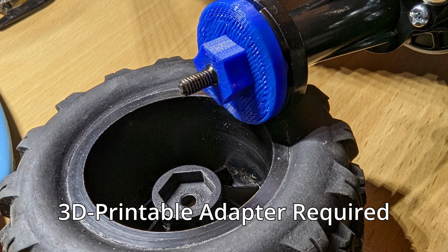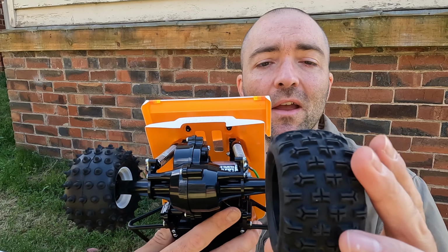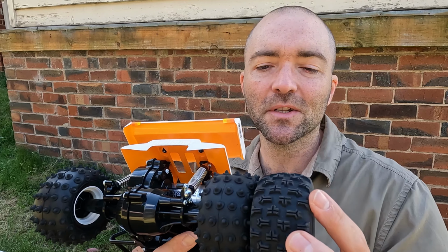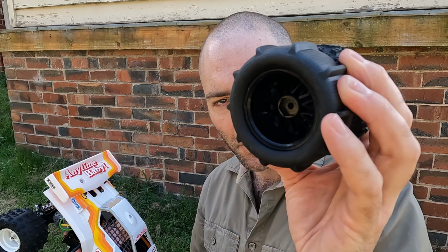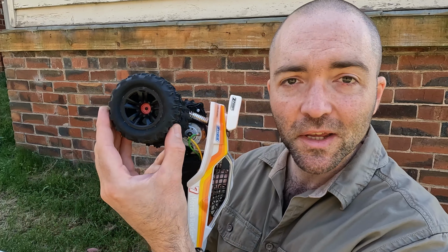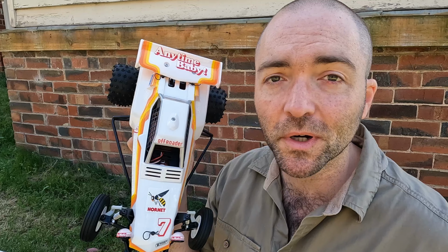Now the 1/14 Rlaarlo truggy tires are very slightly wider. Oh, they're about the same actually. Very similar to the paddle tires from Bezgar. So there are other tire patterns available if you want to buy and build one of these for fun.